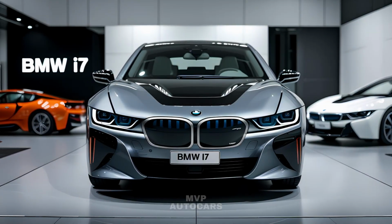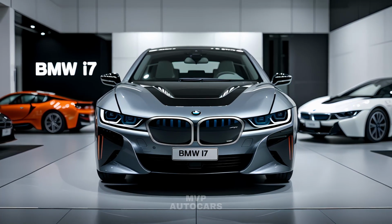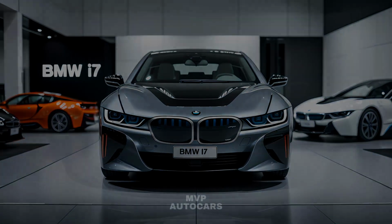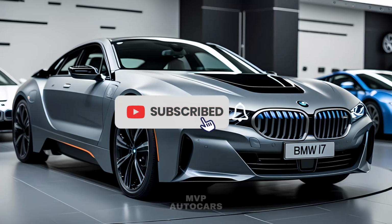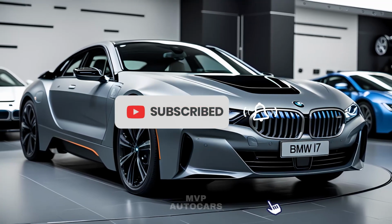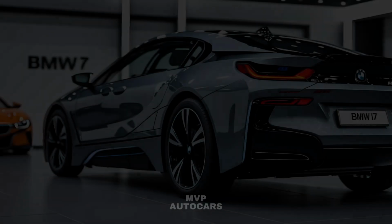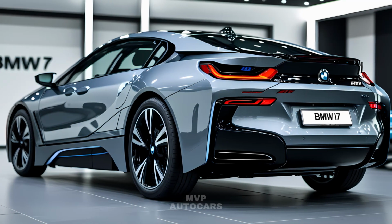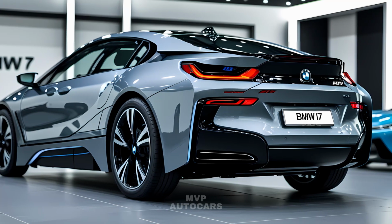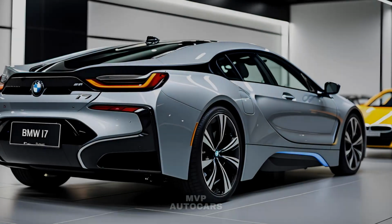BMW made a number of significant improvements to a few characteristics in the year 2026. Nevertheless, the most remarkable change was an increase in the number of components included as standard equipment across the board. Of all the alterations, this one had the most substantial impact.